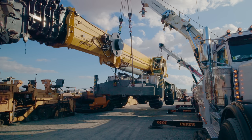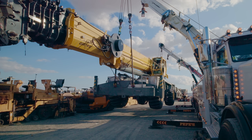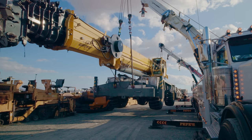And then in about 10 minutes flat, all the rigging's put away, boom off the back, outriggers in, and we're out of here.